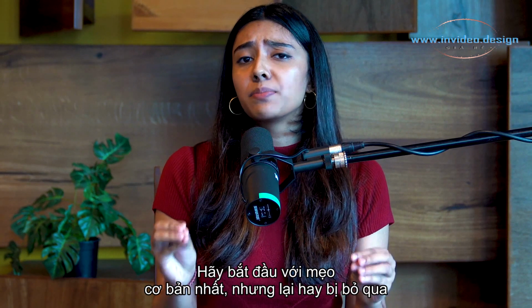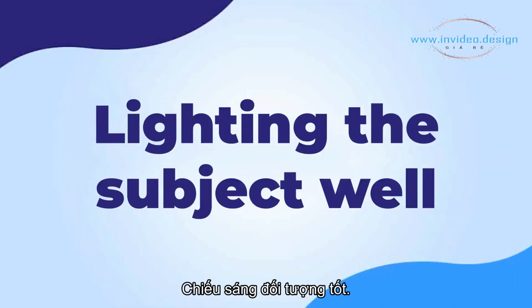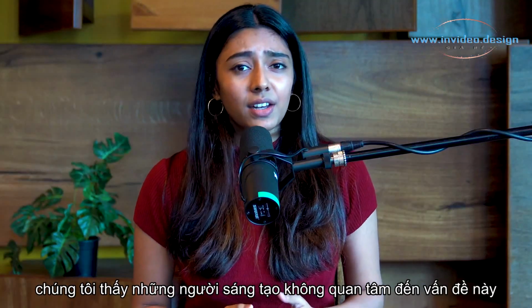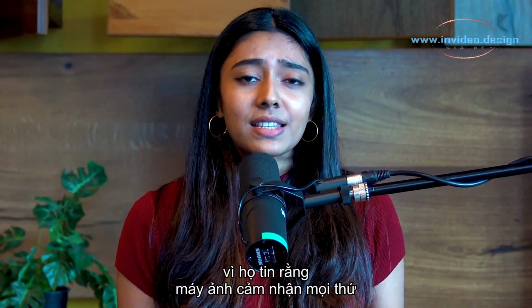Let's start with the most basic but the most overlooked tip of them all. Lighting the subject well. Ensuring that you have enough light on your subject is the most important step. Now you'll be amazed at the number of times we've seen creators not take care of this because they believe that the camera perceives things like our eyes do.